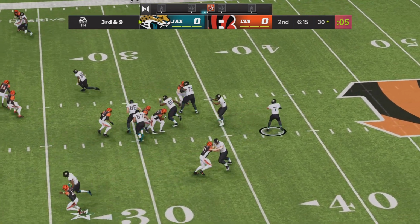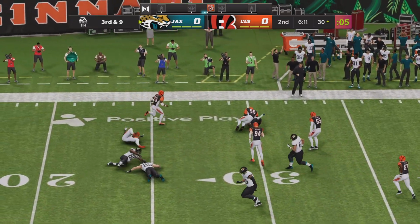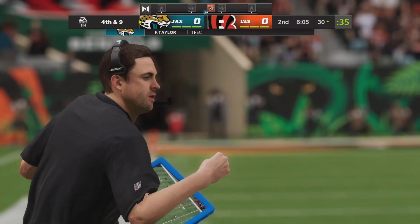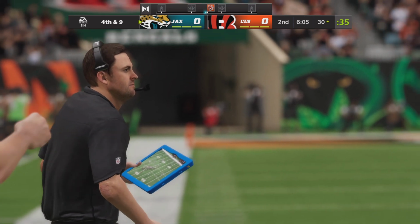On third down, Roethlisberger. They'll set up the screen to Taylor. Good contain. No gain on the screen, and it'll bring up fourth down. And Charles, first drive here, little safe completion underneath. Maybe get some rhythm, get your feet wet, so to speak.